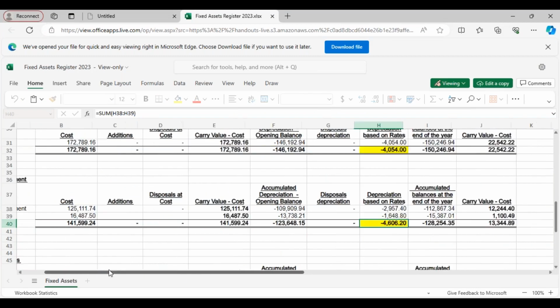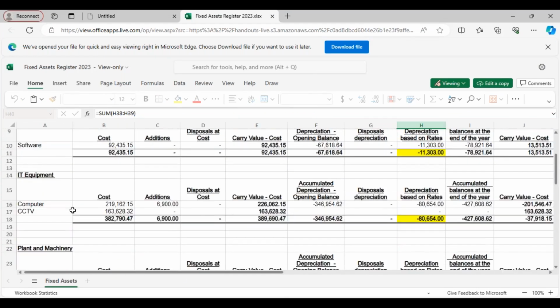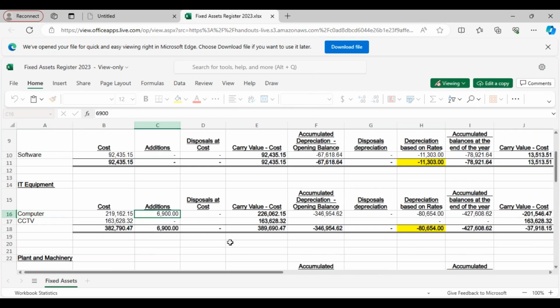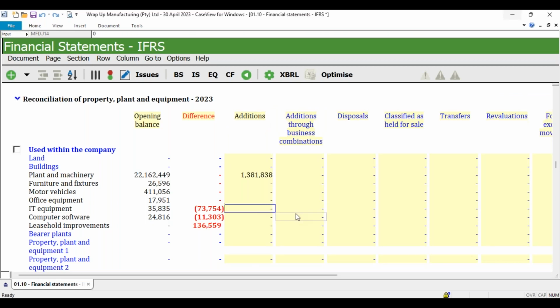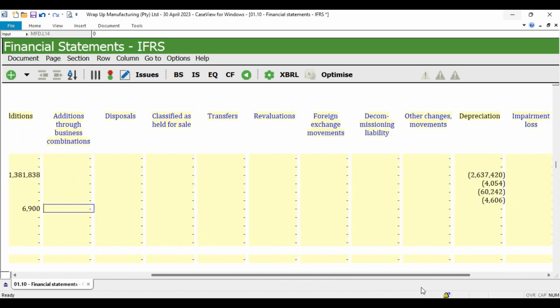Going a little bit faster now that you've grasped this item, let's go to IT equipment. We've got an addition of 6,900, no disposal, and a depreciation charge of 80,000. So addition here of 6,900, this is going to be positive. You're adding to your fixed assets. And then depreciation charge and expense, negative 80,654.